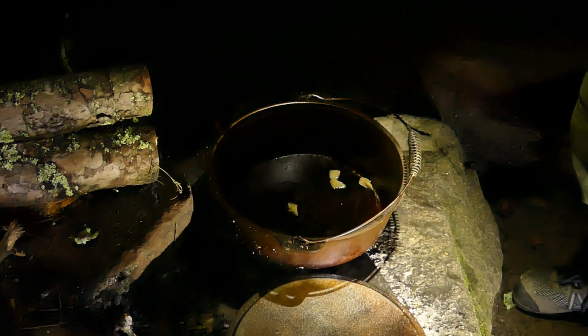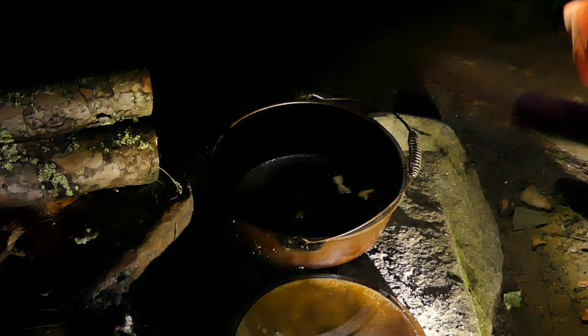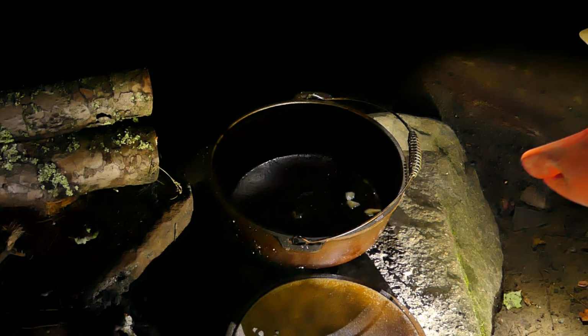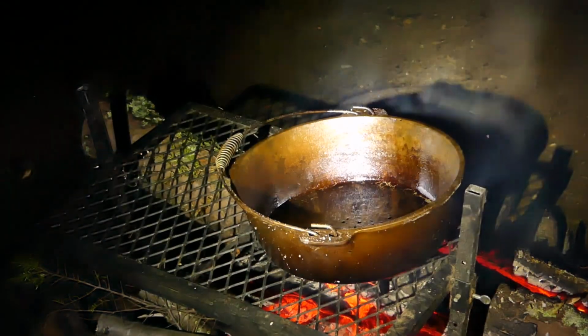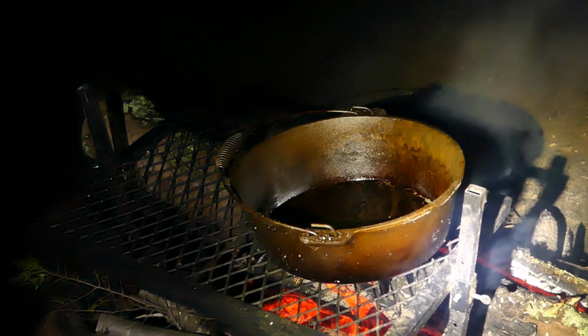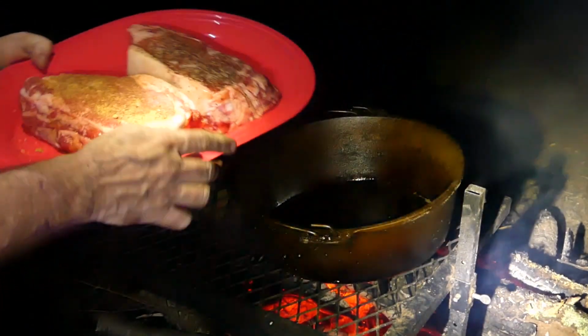We might not end up reversing. We may just sear them. I think that might be what I'll do, is just sear them and then just let them finish in there. So I'm going to put this back on the fire. There we go. There's a light where you might could see something. There you go. Yeah, perfect.